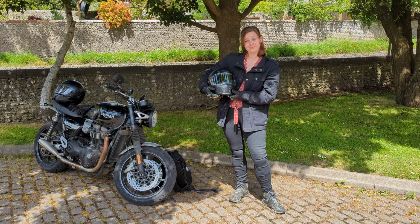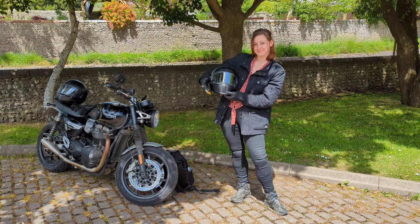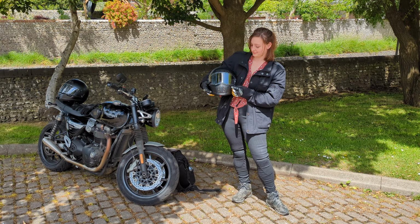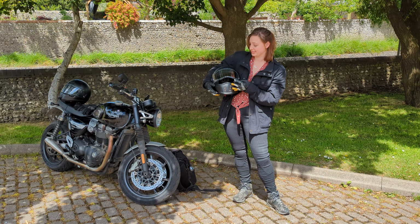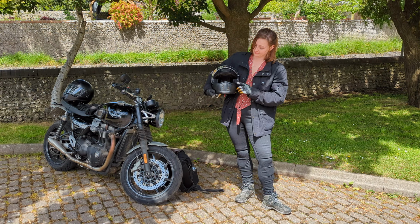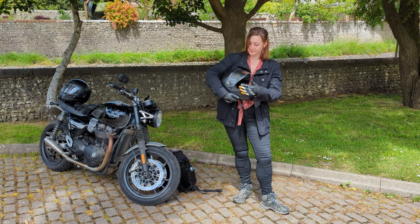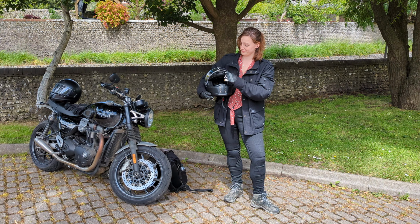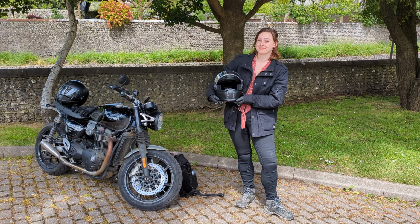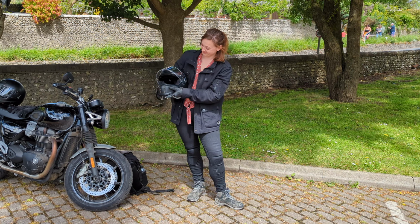And for Ellie here, starting at the top, we have the HJC V10, which is her choice. Very good one indeed. Very good value for money if you're looking to start out. If you're looking to get a helmet which is very feature rich, has a Pinlock as well, and just looks incredible. A nice feature of this one is that you can take the visor off without the aid of any tools, which is a very lovely touch indeed.